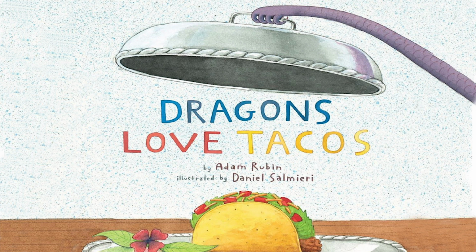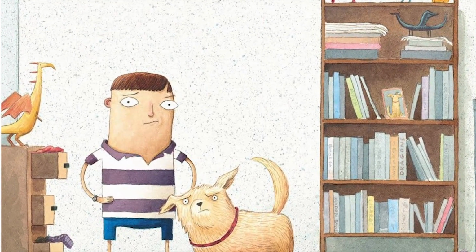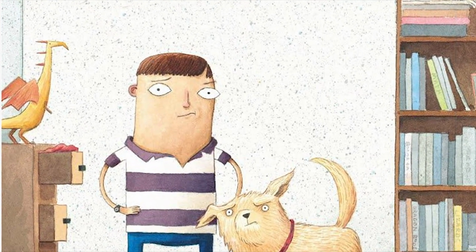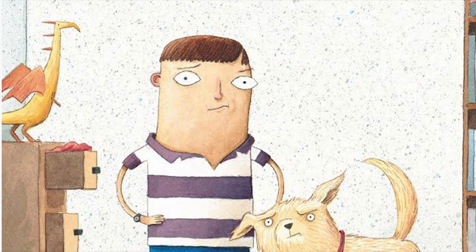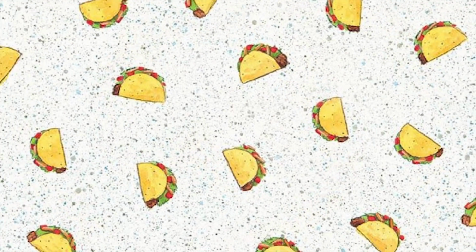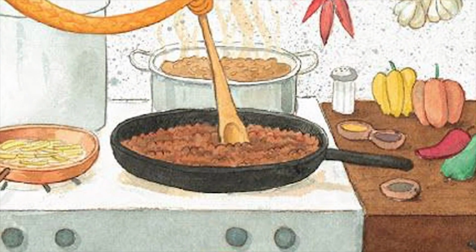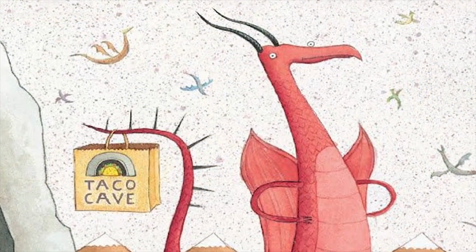Dragons Love Tacos by Adam Rubin, illustrated by Daniel Salmieri. Hey kid, did you know that dragons love tacos? They love beef tacos and chicken tacos. They love really big, gigantic tacos and teeny little baby tacos as well. Either way, if you want to make friends with dragons, tacos are key.